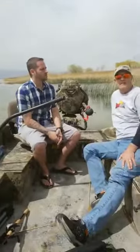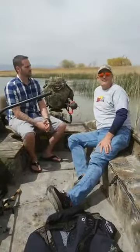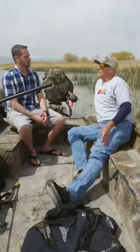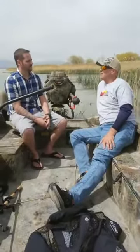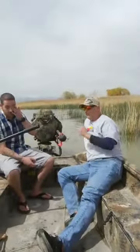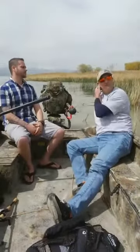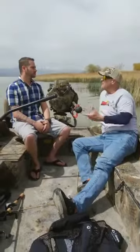I think it'll run a little bit better as it gets some more time on it. Elevation's a killer here in Utah. We're losing about 17% of our horsepower because of the elevation and thinner air. For as big of a boat as it is, it's doing really well. I'm impressed.